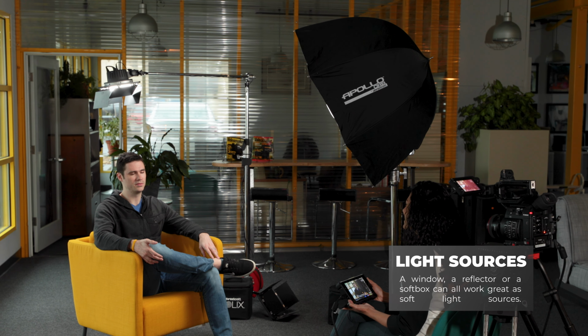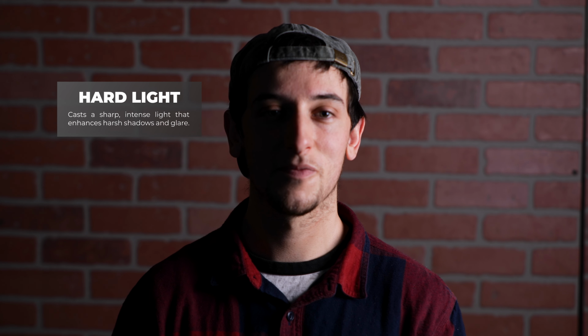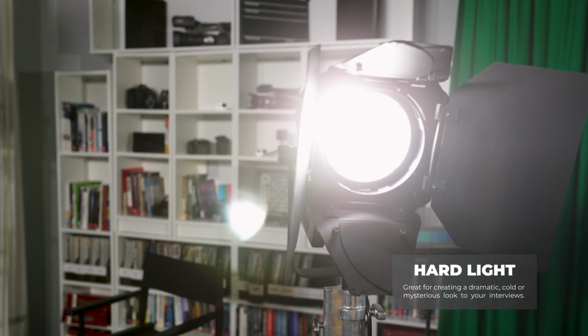Light sources, such as a window, a reflector, or a softbox, can all work great as soft light sources. A hard light casts a sharp, intense light that enhances harsh shadows and glare. They're great for creating a dramatic, cold, or mysterious look to your interviews.